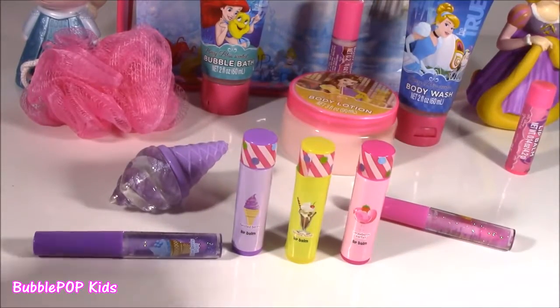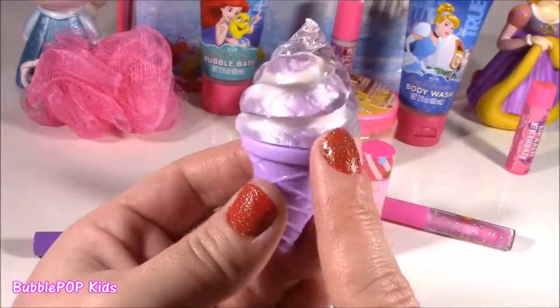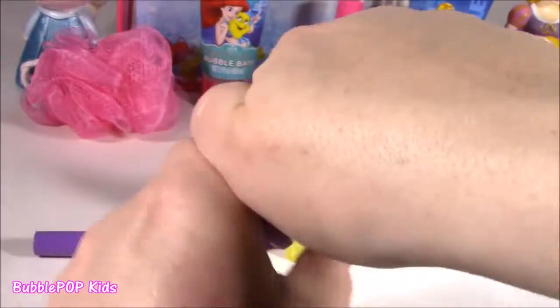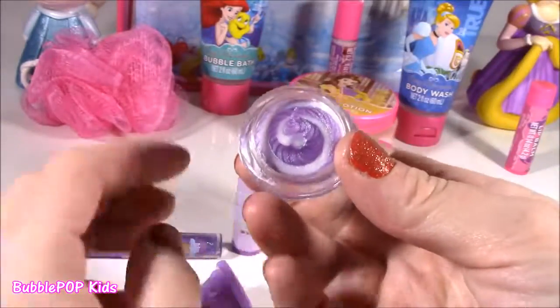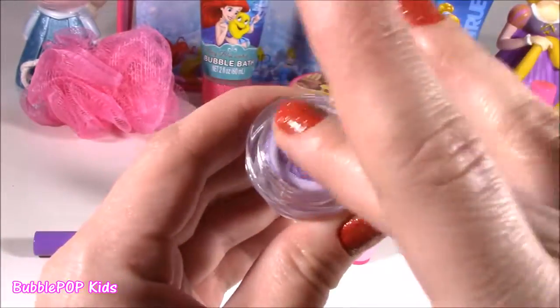Got three more to look at on the table. Look at this. I've had one like this before. This is like a white and purple swirly. I think the one I had was pink. You just twist the top. Ooh, there it is. Tons of it. It's filled with gloss.